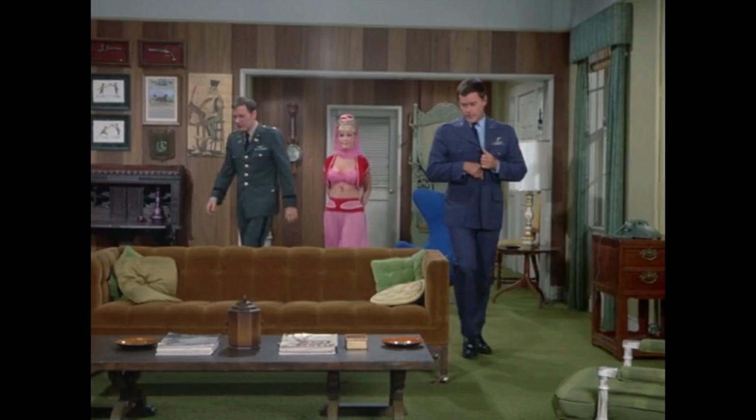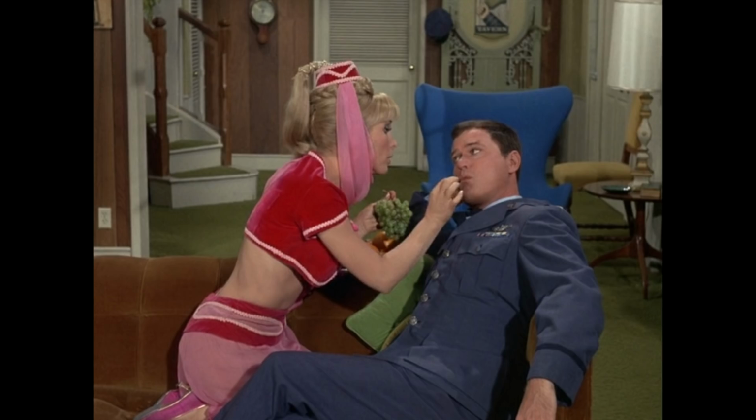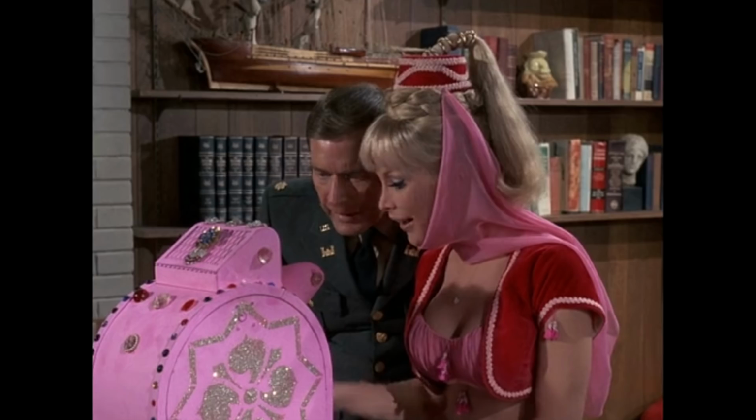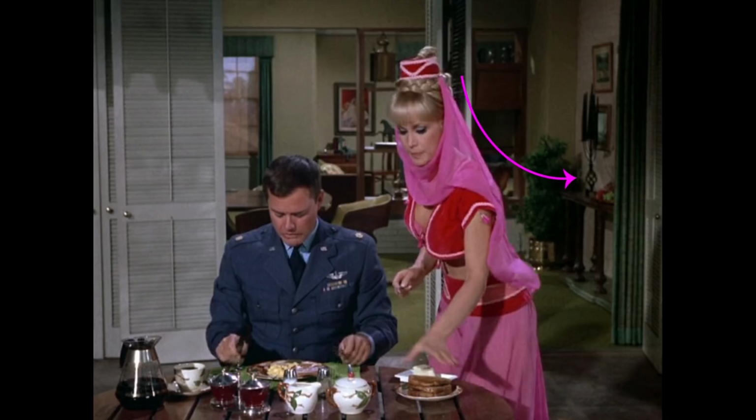This is the view we saw most frequently on the show. The majority of the scenes took place about here and looking in this direction. We only rarely got views like this, showing the fireplace wall. The same is true in the dining room. We were mostly shown this view, rarely this one.